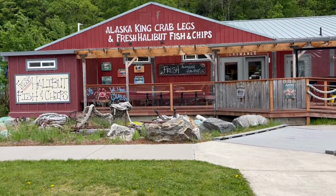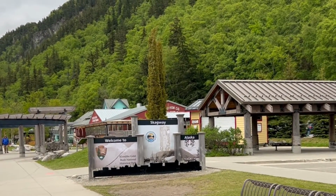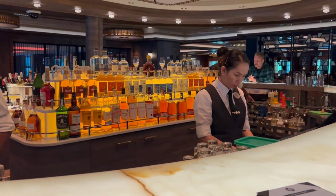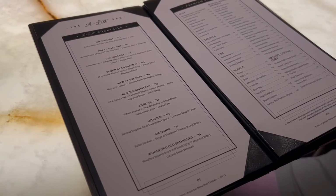Next time, I think if I was here, I'd want to do a few more of the adventurous things, such as maybe doing a whitewater rafting excursion and or using the White Pass Railroad to get you up to some of the hiking trails higher up in the mountains.